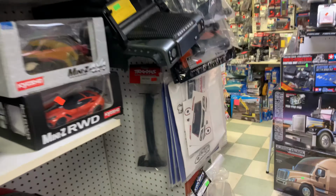Here's the display window. This is where all the new stuff goes, sorry about the reflection. If you're into Buzz Lightyear, we got one of those too. Always got a kick out of this.